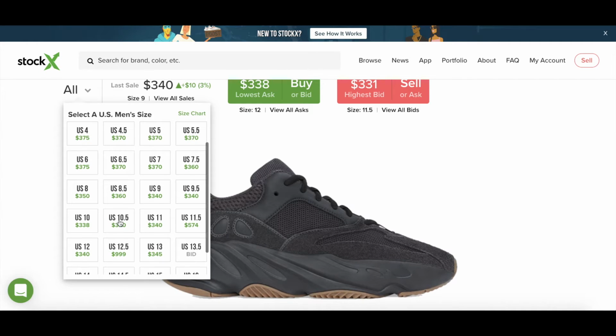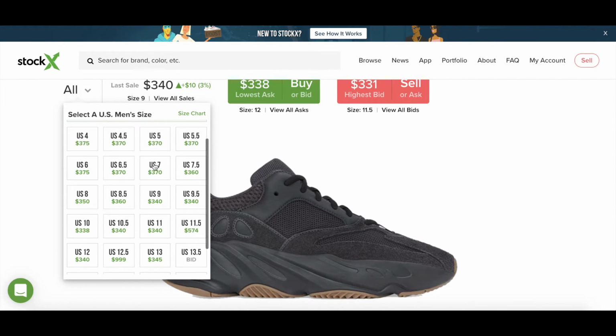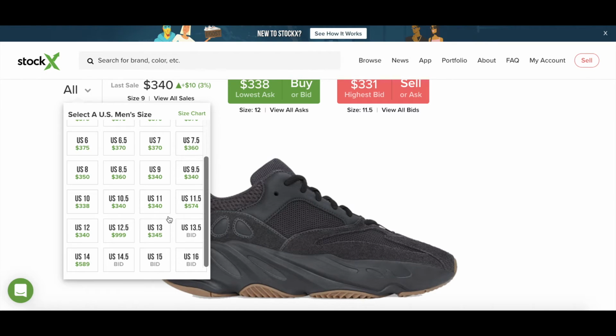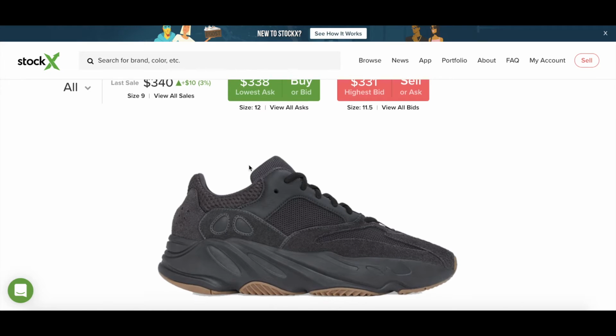But if we take a look across the board, a lot of the sizes are right around that $340 range for your kind of mid-range or typical normal range sizing, and then $370 for your smaller women's sizing. So with all this in mind here, I don't think this is going to be too dissimilar to any of the previous 700s and 700 V2s.